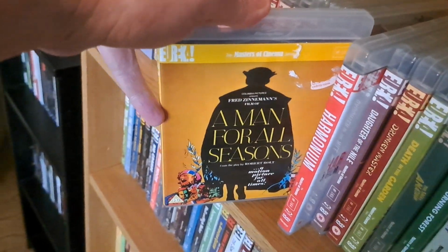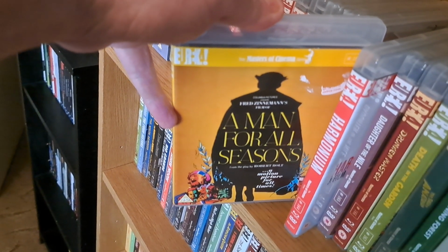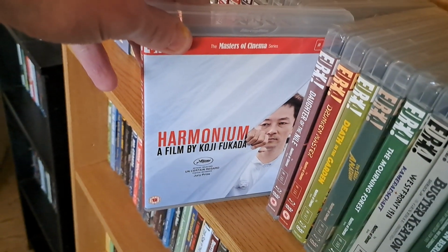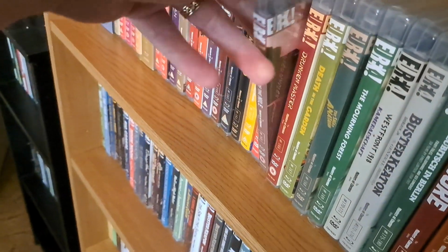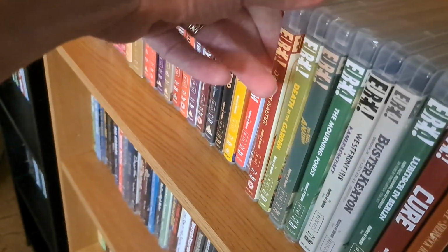A Man for All Seasons, this is one I should get round to. Best Picture winner, I believe, and I've only heard good things. Harmonium, that was a really good Japanese, again, another family drama. Just the way they do these Japanese family dramas is brilliant. Daughter of the Nile, another Japanese one I haven't seen.